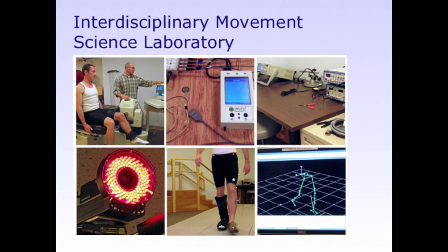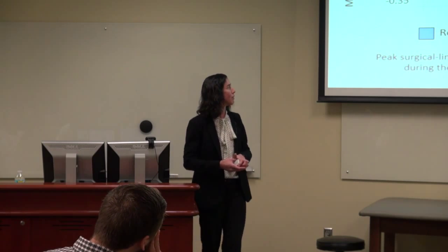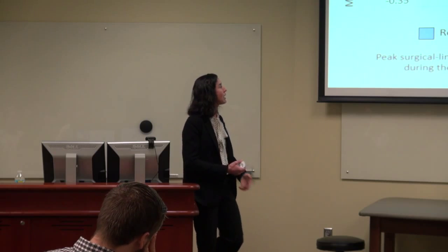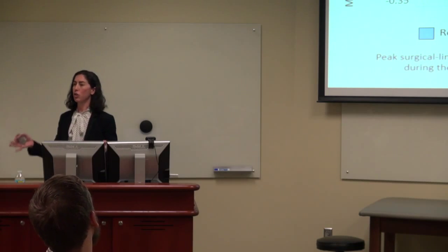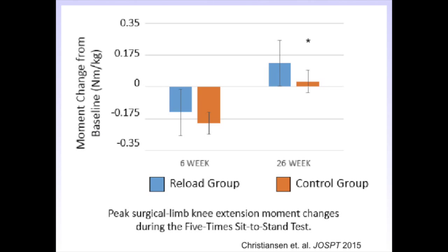So when we look at this in our gait lab and look at symmetry of movement, we looked at up and down. We focused on peak knee extension moment, but we looked at hip, ankle, knee. We do see a significant effect, interestingly enough, longer term. And I think some of the studies focused on motor control. It takes a while to develop new patterns that actually result in change over time.